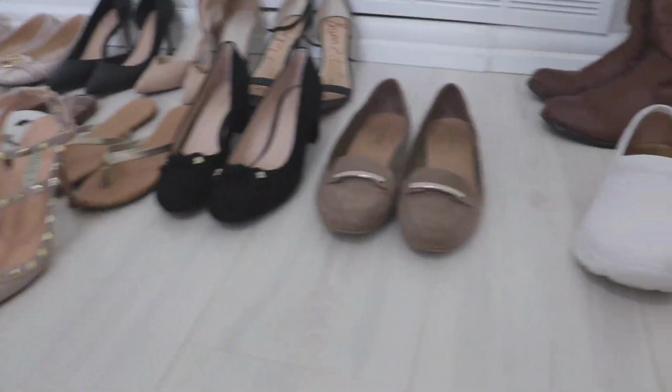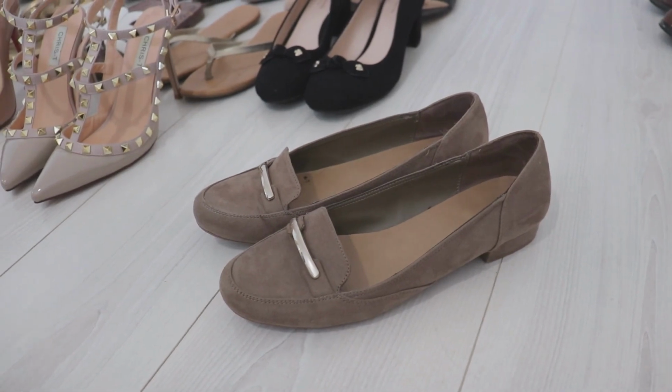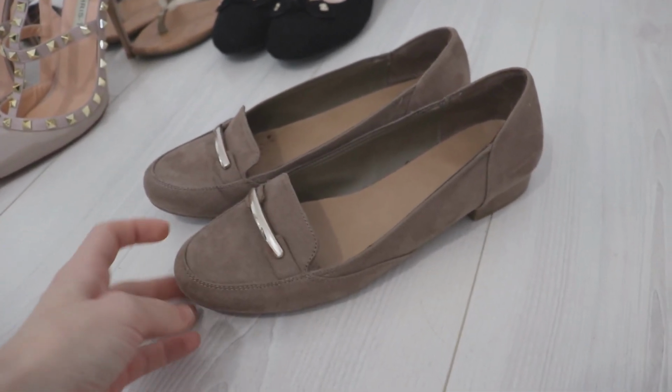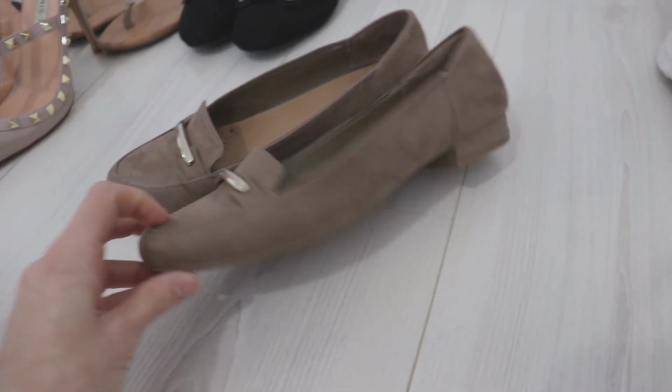Okay, these are just a tan colored suede loafer with a little gold detail on the top. They're from Call It Spring. These ones I think were like $50.